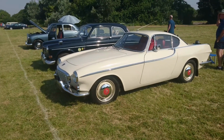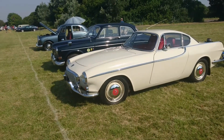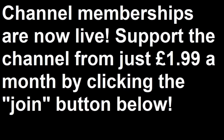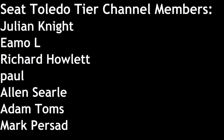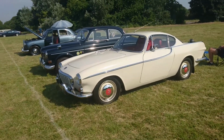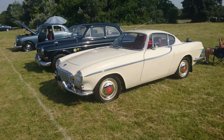Right, we'll start off this part. There'll be many parts, as many as I can stand, maybe up to 10. If you're not up to that sort of thing, then I suggest you stop watching right now. Anyway, those of you who are still here, we'll start off in the Volvo section. We're actually at the back end of the one make parking area, where I'm also parked, but we'll come to the row I'm in later.